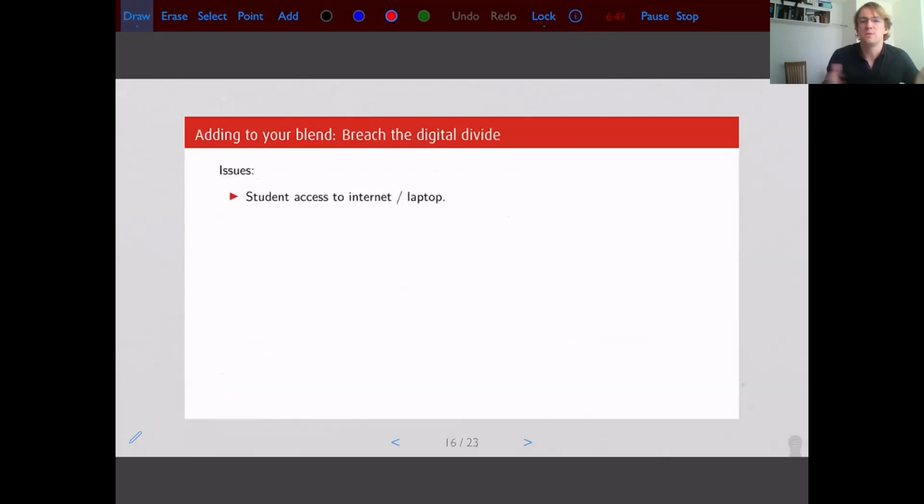So when we first moved online, we did find that there were some issues with students' access to these materials. There is this digital divide, or digital poverty is another way it's been referred to. We can't assume that students have good access to the internet or their own laptop to access these materials. So how can we deal with this?